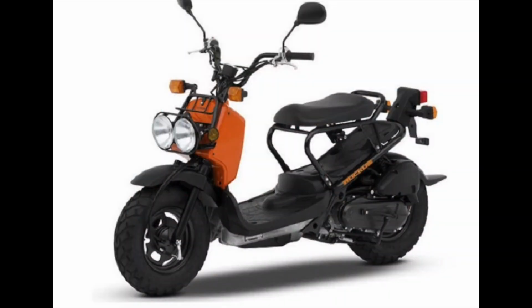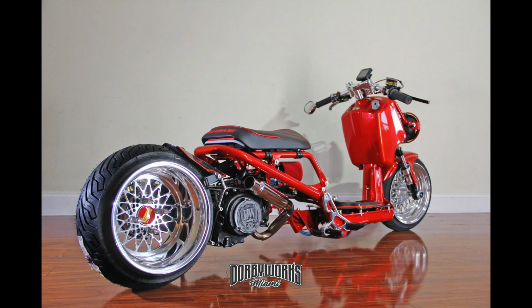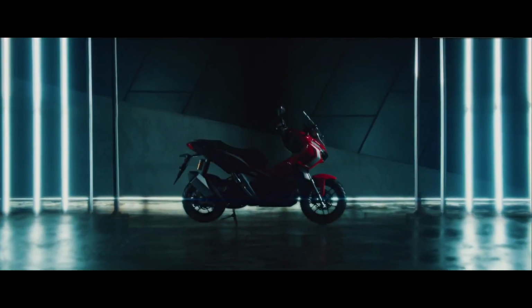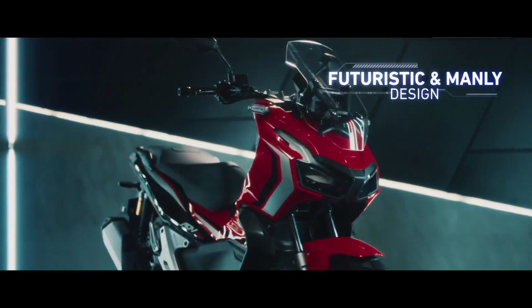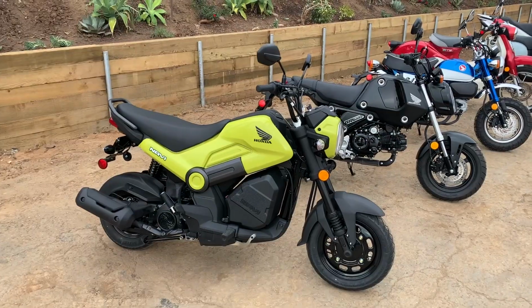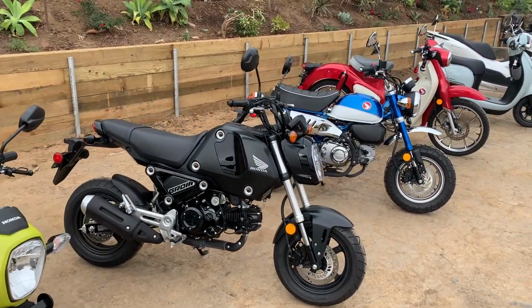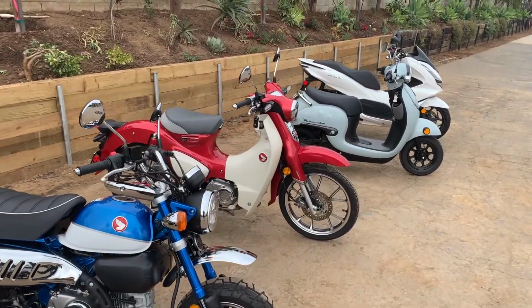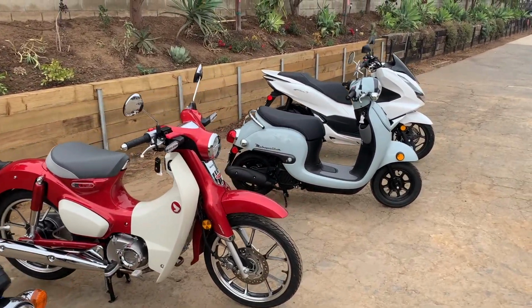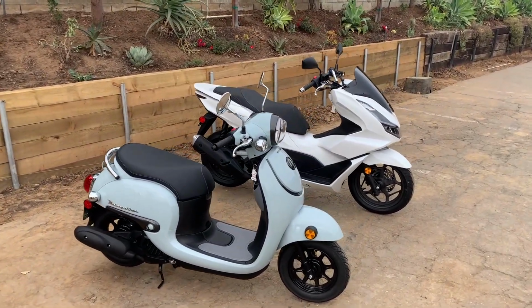Also missing was the Ruckus, which is in many ways similar to the Metropolitan but has more off-road prowess and a crazy customization scene. Finally, the ADV150 was also not among the bikes. Again, off-road bikes have all sold out on pre-order these days. But the Navi, Grom, Monkey, Super Cub, Metropolitan, and PCX were there and ready to ride. And I'll try to give you an idea of how the Trail, ADV, and Ruckus fit into the mix. And for my Canadian viewers, only the Grom, Monkey, Navi, and Ruckus are available in Canada.